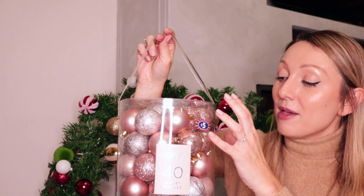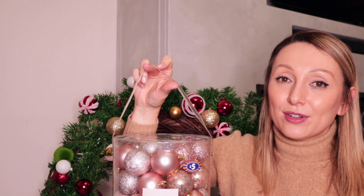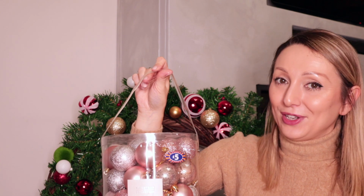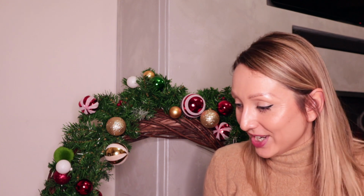And then I think these, because they're all matching, they will all complement each other so well. Whereas I think if I went to the Range, even though they're, you know, 99p to probably £1.50 each, if I wanted to buy 40, obviously that's a lot of money. And you know, they are a lot smaller, but I just think, to start a tree from scratch, it would have cost me a fortune to buy them individually.